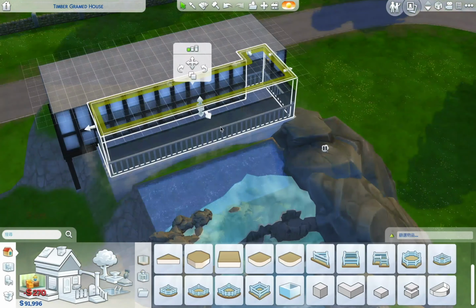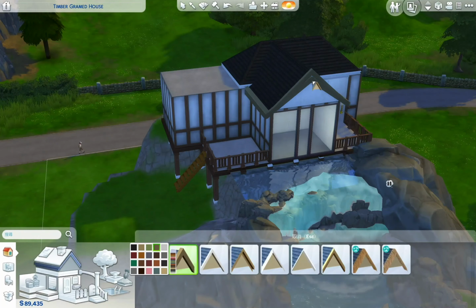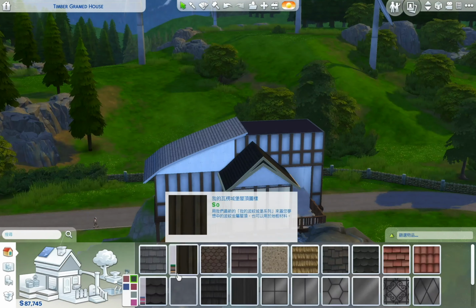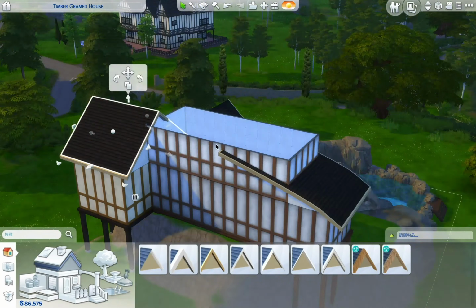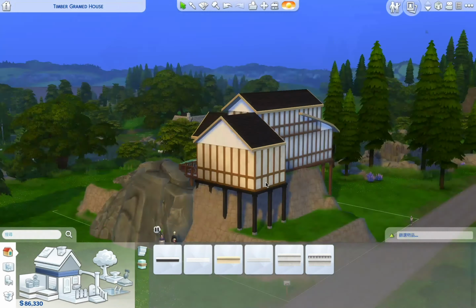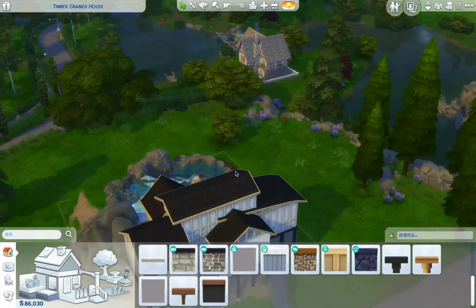So this build is actually for a collab with many simmers, which is held by Model Sims 4. I've linked her YouTube channel down below if you would like to check her out. This is a collab for a save file, and this is my very first time doing a save file with so many simmers. They have almost completed the other worlds, and I was invited by Model Sims 4 to build Windenburg together, and I'm so happy that I joined this, and this is so fun.